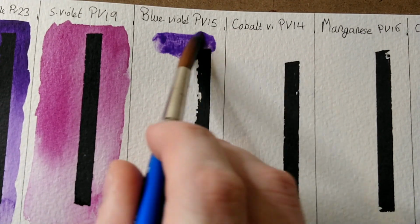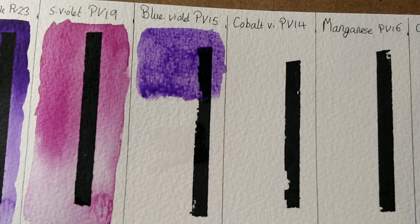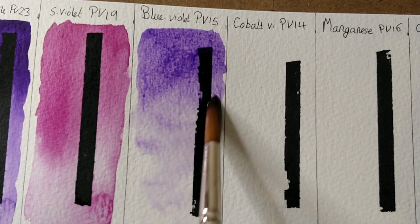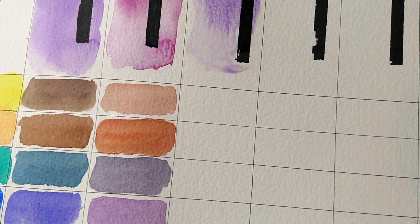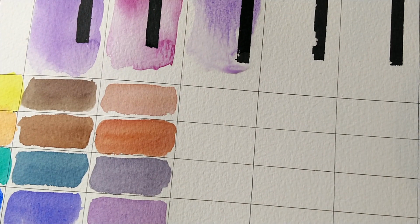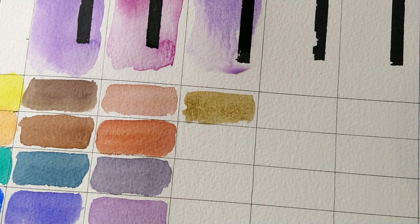The next colour is Blue Violet from Sennelier, PV15. This is also most commonly known as Ultramarine Violet. This is another really common one a lot of people use because it's quite light fast and it's a softer violet colour. It's quite common in most brands. I've not found a brand that doesn't make it yet. It's a really nice colour. It's more of a subtle purple though.